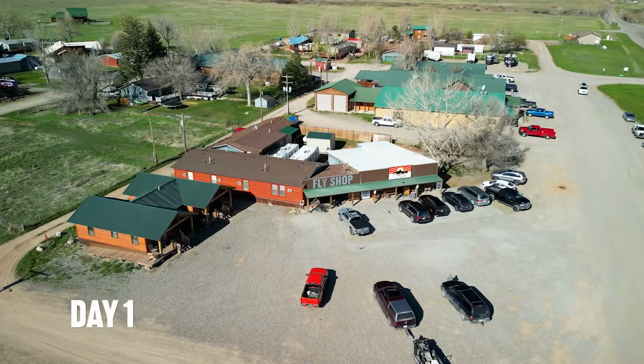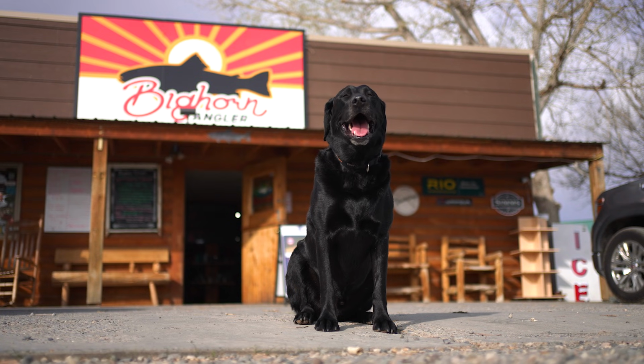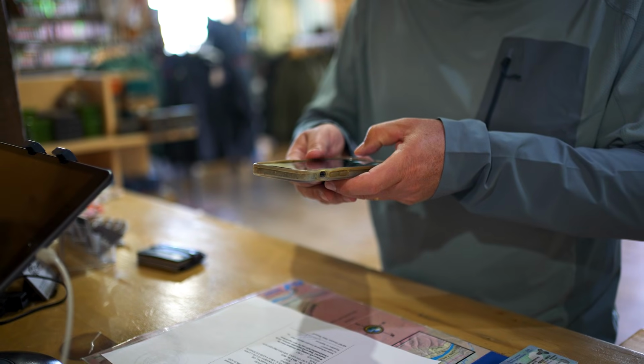How many days are you fishing? Fish until Friday. Okay. Not fishing Friday, though. So yeah, state of Montana, you can take a picture of your fishing license here, have it on your phone. If a game warden checks you, you're good to go.